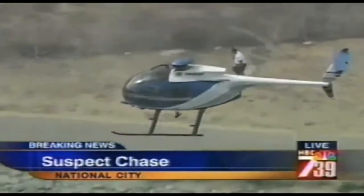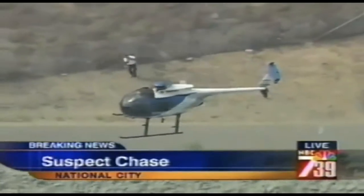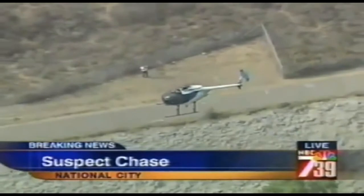With the vehicle, I'm going to need a unit to stand by with this thing. 10-4, I need a unit to stand by with the vehicle on the freeway. Astria 3, I don't know if this guy's trying to cut his throat or what.